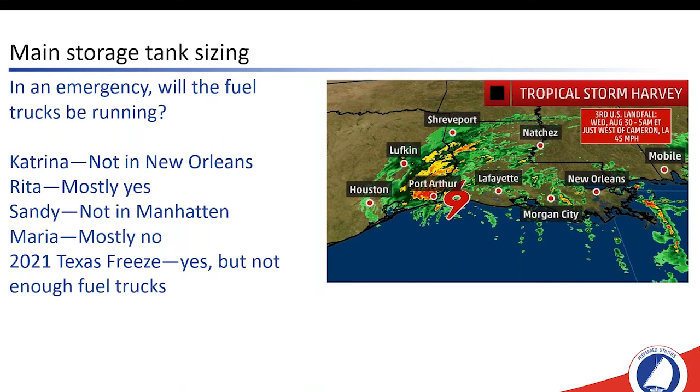A lot of federal facilities now have a new mandate that they want to have 2 weeks worth of fuel on site in case they get into a disaster where the fuel trucks aren't running. And that's a lot of fuel, especially if boilers are using that fuel too.